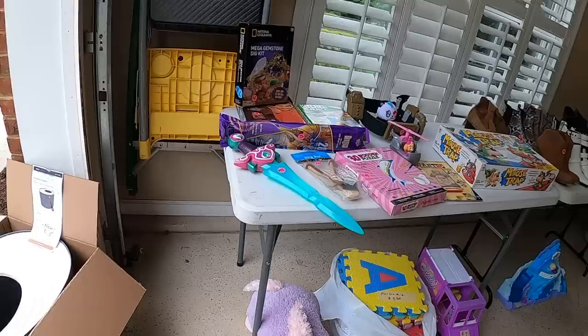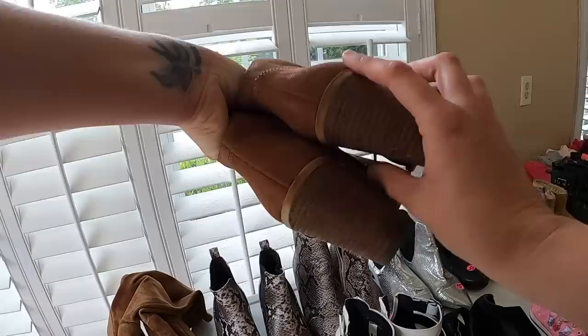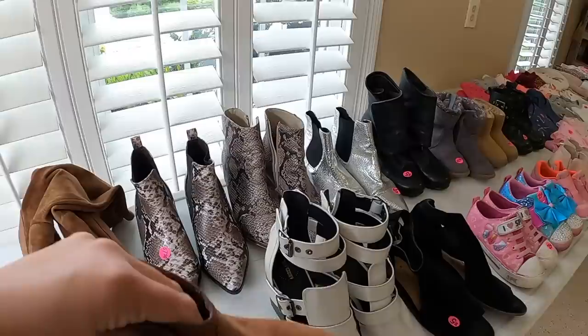So there were actually a couple of pair of Lucky Brand ankle boots here, and they do okay for me in my store, anywhere from like $25 to $35. They were each marked at $5, but unfortunately there were some signs of decent wear on them, so I did end up leaving these ones behind.